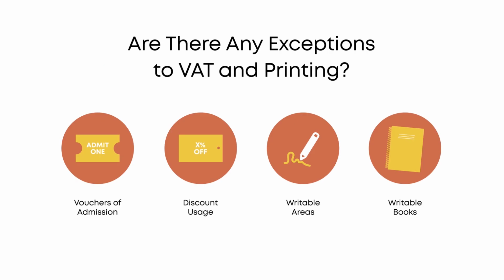Be aware that VAT can vary depending on the printed product, content, the intended distribution, and usage of the printed material. Are there any exceptions to VAT and printing? Some of the items on the zero-rated list we just saw may still be applicable for VAT if they have or can be used for the following.